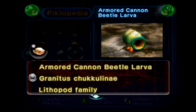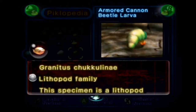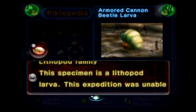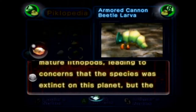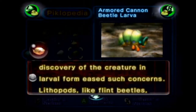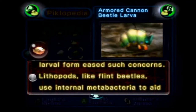Armored Cannon Beetle Larva, Granitus chaculine, Lithopod family. This specimen is a lithopod larva. This expedition was unable to confirm the existence of any mature lithopods, leading to concerns that the species was extinct on this planet, but the discovery of the creature in larval form eases such concerns.